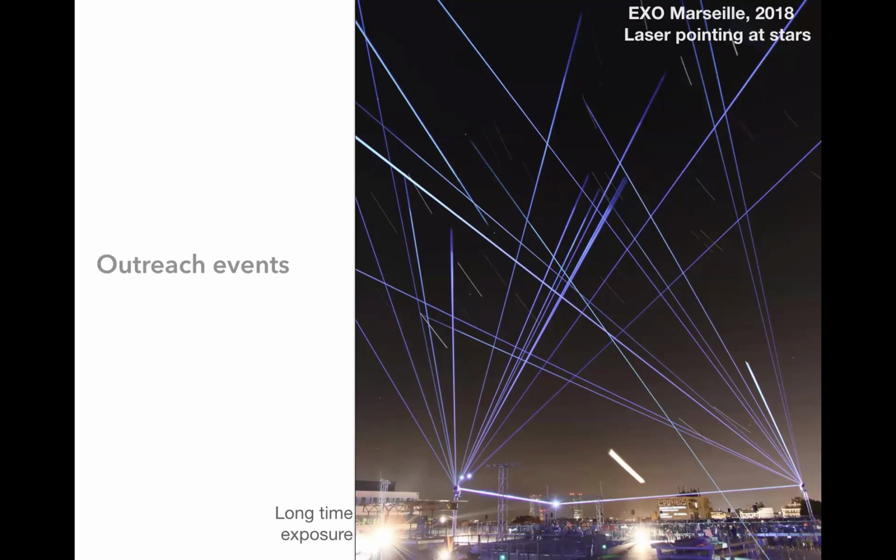And so what I think is nice with those kinds of events is that you can bring astronomy to a different kind of audience. Because when you go to La Villette, to Palais de la Découverte, you are already bringing science to people who like science and that are familiar with science. And by going into a different area, like art installations like this, you can reach a different kind of audience and also bring science with a different point of view.